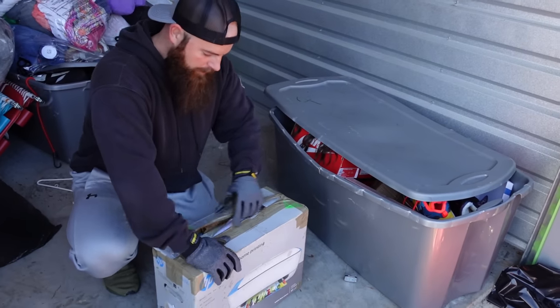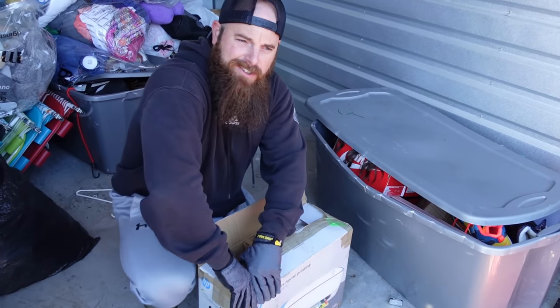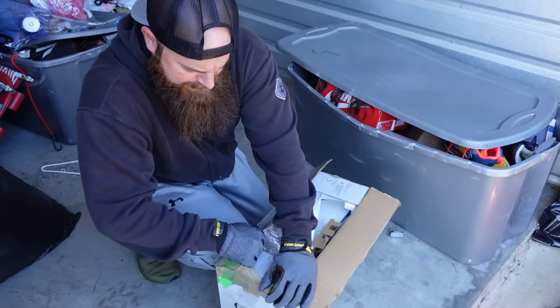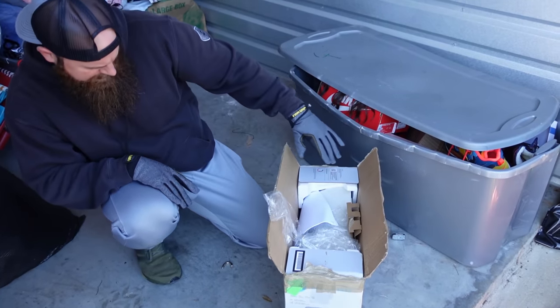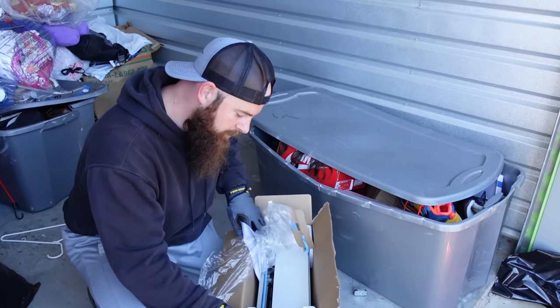I was able to open it with a lock. It does actually look like the printer, though. Is that what it's supposed to be? A wireless? Hey, it's wireless. Oh. It's 100% the wireless printer.